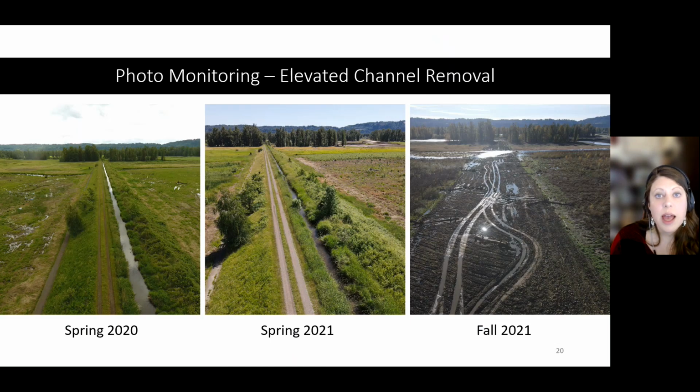Now, drones are also excellent for photo monitoring. If you don't feel like jumping into image classification, you can at least take really useful oblique images across a site over time. We have 36 oblique photo monitoring points across Steigerwald. Here is the Gibbons Canal, and you can see how it was completely removed. And I really feel like that image speaks more than any of my hydrographs.